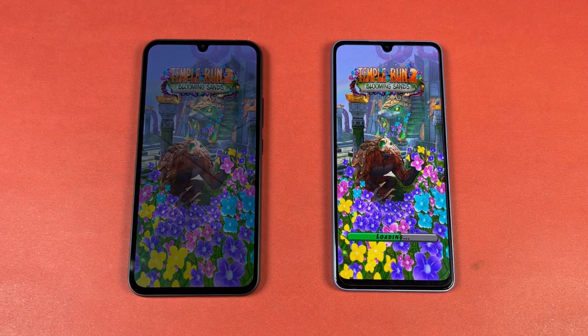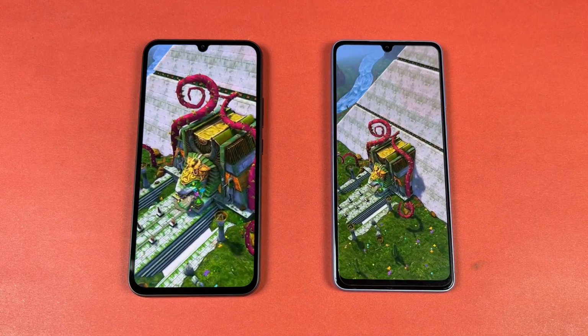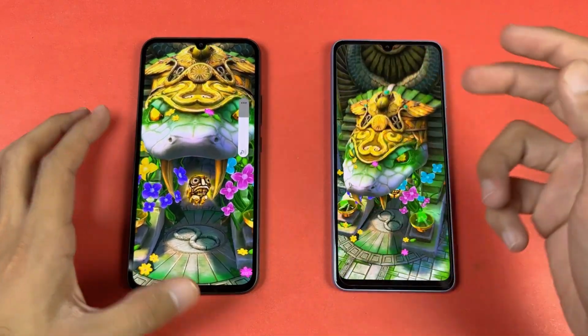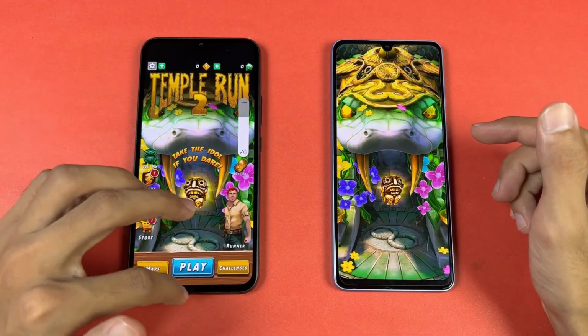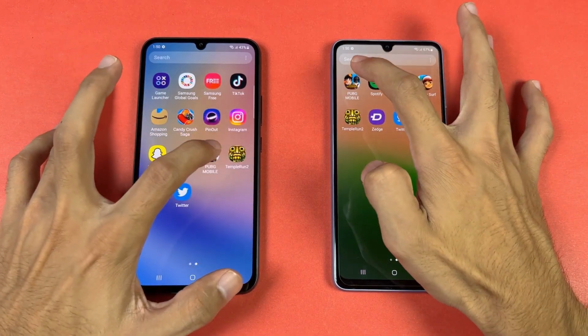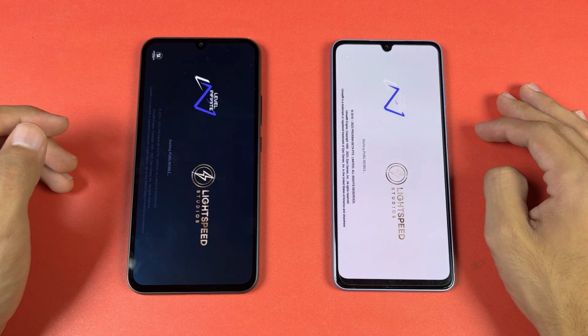And Temple Run 2 is also faster on the A34. As you can see, in Temple Run 2 we have a 2 second difference. And now let's open this big game which is called PUBG Mobile.